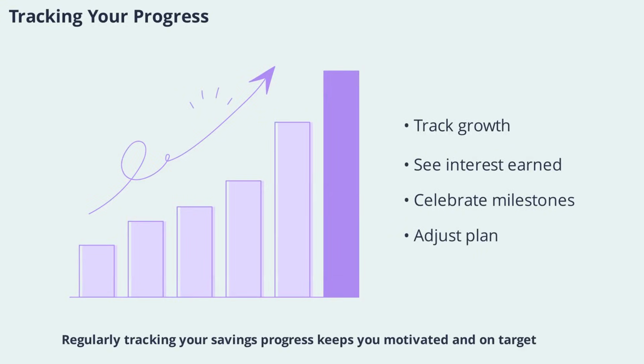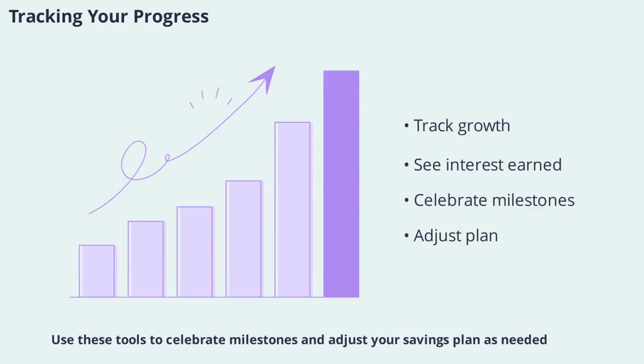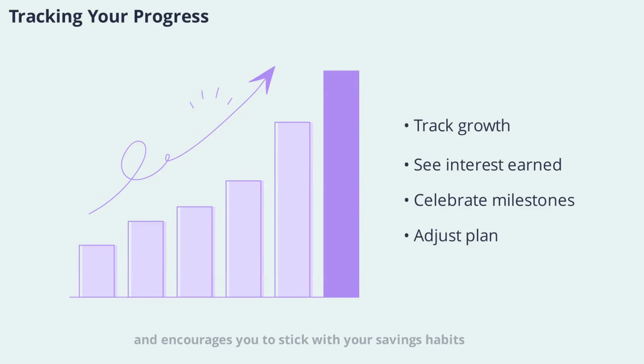Regularly tracking your savings progress keeps you motivated and on target. Many banks offer online tools or mobile app features that show your balance growth and interest earned. Use these tools to celebrate milestones and adjust your savings plan as needed. Watching your money grow can be incredibly rewarding and encourages you to stick with your savings habits.